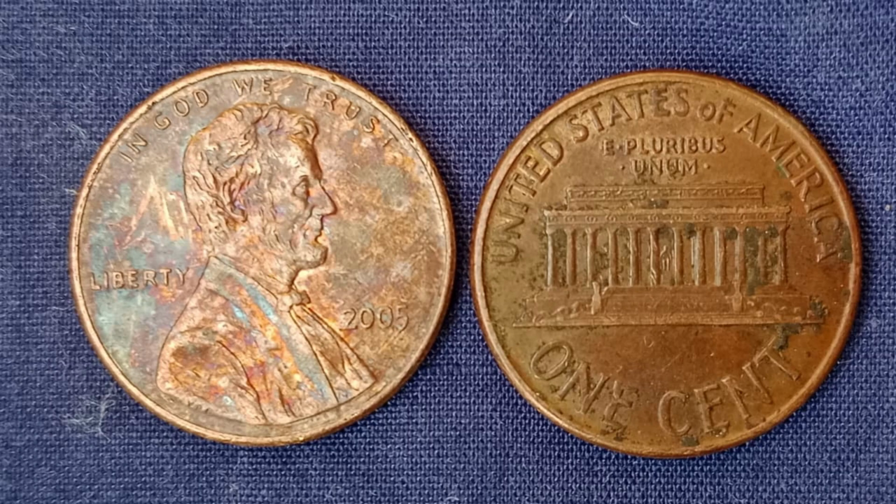Each of these characteristics alone would make a coin valuable, but when combined in a single specimen, they create something unprecedented. The obverse side, featuring Lincoln's portrait, displays dramatic doubling on the words "In God We Trust," "Liberty," and the date, 2005, giving the appearance of a shadow or echo effect that immediately captures attention.